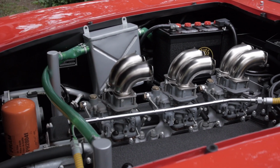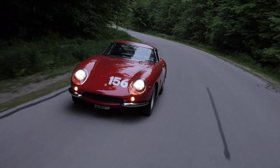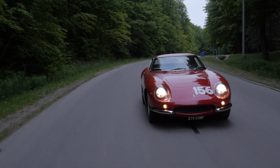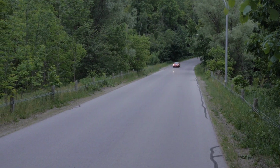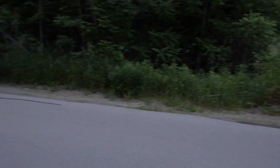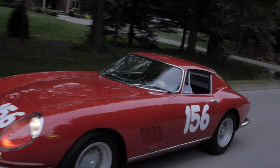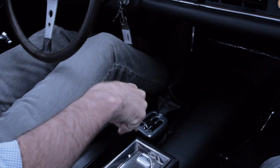The cars rev beautifully. There's nothing like the sound of a 3.3 liter at 7,500 RPM. This car sounds great at full song. What a great sounding car and just a pleasure to drive. I'd love to have this one out on the racetrack.